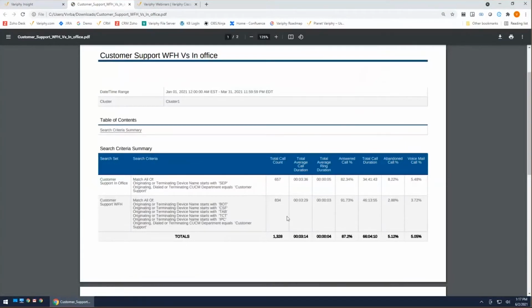So let's take a look at the statistics. Our total counts are 834 when people are working from home. Perfectly normal. Maybe you have more people working from home nowadays as you're starting to migrate people back into the office. But the counts aren't necessarily what we want to look at. It's important to have on here when you start looking at the other metrics, but not necessarily what we're focused in on. What we're focused in on here are how are these calls being handled.